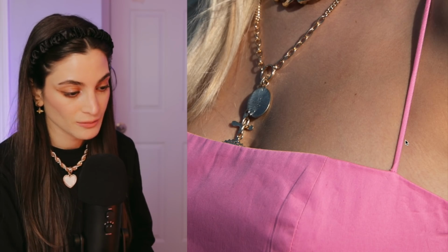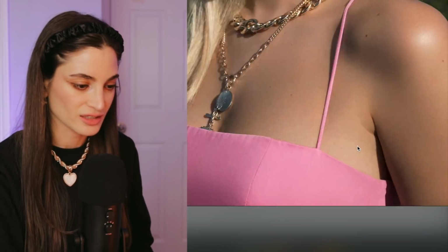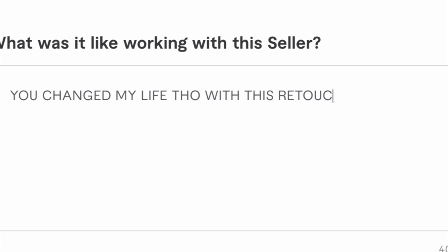So this is before the top part of her dress. And this is after. I could never. I have a hard time just retouching the face and the neck. Now, to retouch clothes, I don't know about that. Look at that. She got rid of that entire thing. What incredible work. You are so talented, Diana. Thank you so much. This is so good. You changed my life though with this retouch.